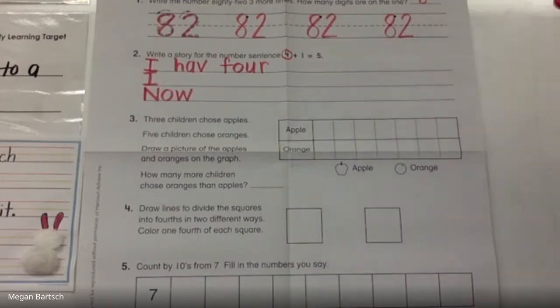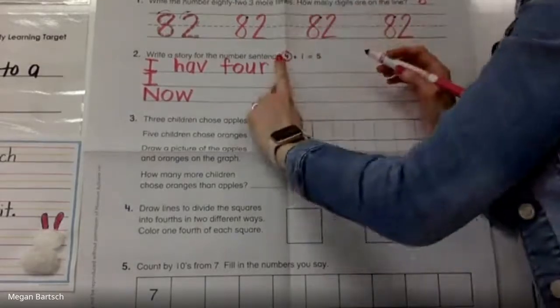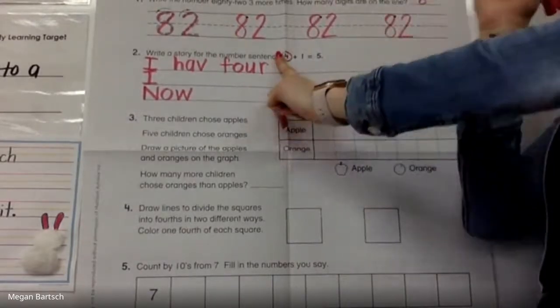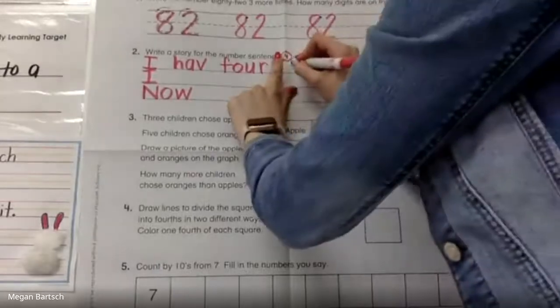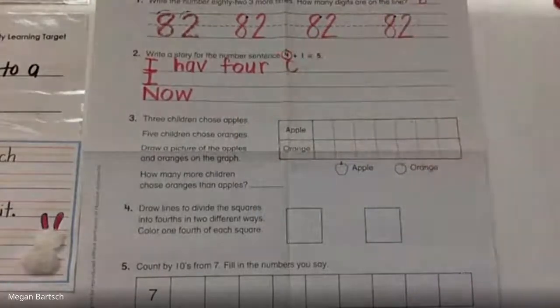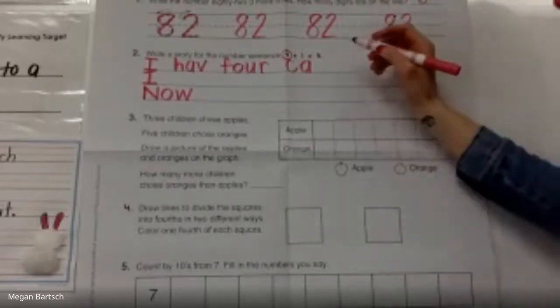We know how to spell cat. Totally. Boys and girls say, aha, we got it. All right, I have 4 cats. Leave a finger space. What letter says k? C. DeAndre, honey, what is it? C. Everybody write a C. What letter says a? Right. I have 4 cat. What letter says t? Prince. Yep.